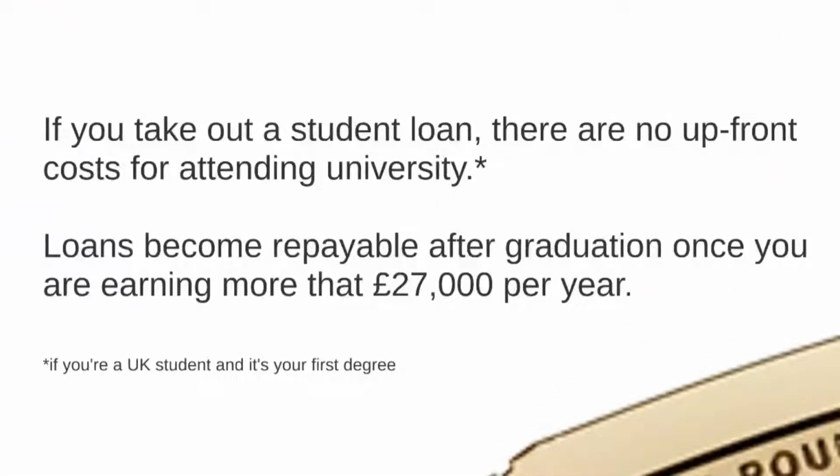Now, if you're taking out a student loan, there are no upfront costs for attending university. So the Student Finance England or the Scottish equivalent or the Welsh equivalent or the Northern Irish equivalent will pay for your fees. And everybody is guaranteed to receive that loan if they apply for it. So if you're a UK student and it's your first degree, if you're not taking an undergraduate degree for the second time, you are eligible to have it funded by government.